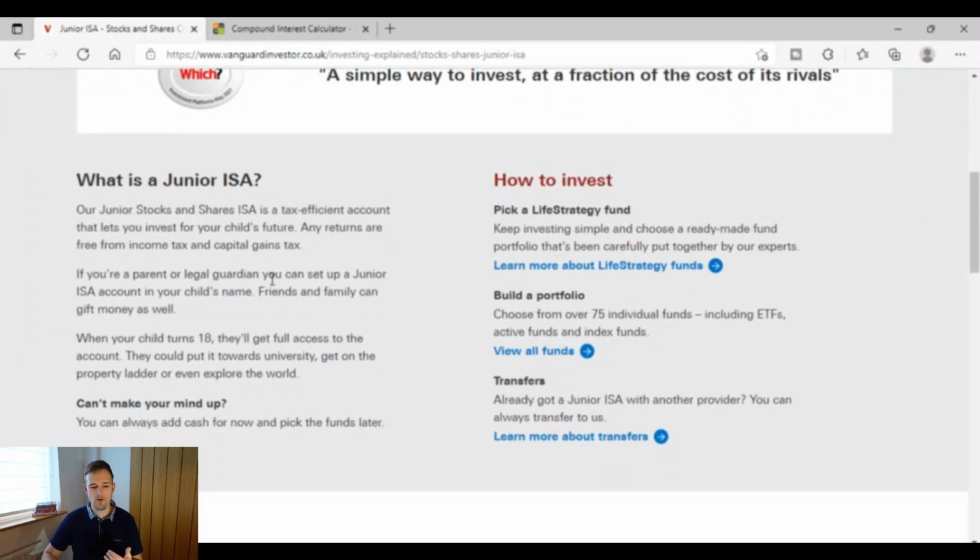The reason why it's so good is because, as it says here, our Junior Stocks and Shares ISA is a tax-efficient account that lets you invest for your child's future. Any returns are free from income tax and capital gains tax. So no matter what, when your child gets to that £1,000,000, they'll have no taxes to pay on it whatsoever. It's all of their money to keep.